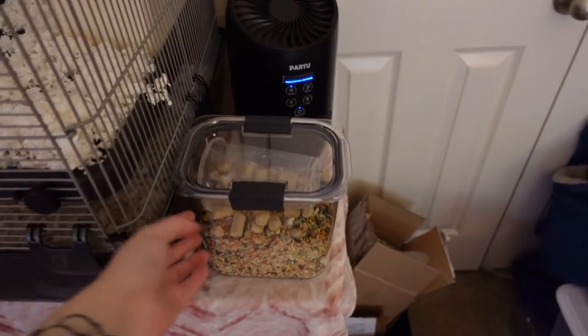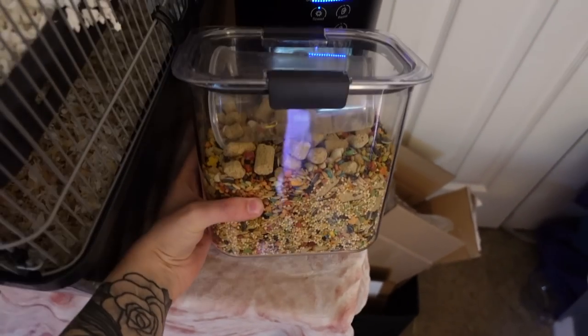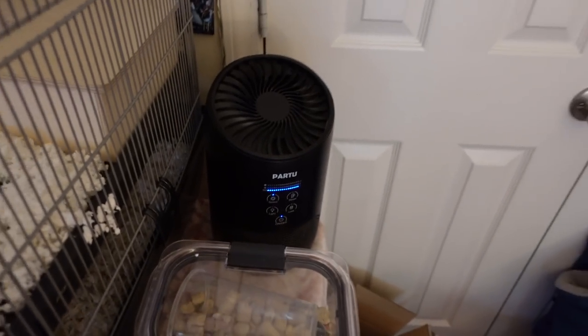But the carrier up here, and then over here we have our food mix that I made, and also my air purifier is right there as well. So that's all I have right now in preparation of getting him tomorrow. I don't know all of the stuff that he's coming with, so I can't be too sure that he's coming with everything that he needs, but I'm pretty sure she's just giving me everything that is his. So we'll see what he comes in. I know he's currently in a Tiny Tails stacked home. So yeah, I can't wait to get him.